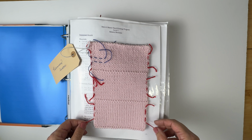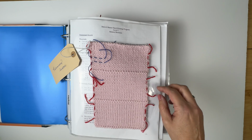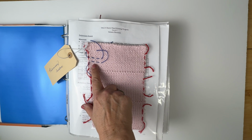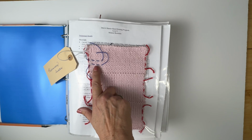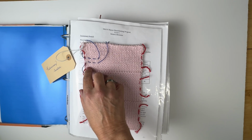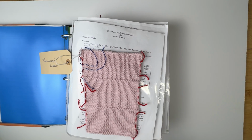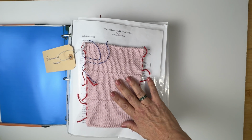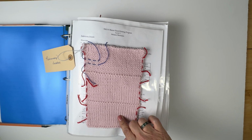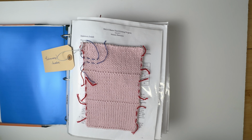You can see that I put marking threads in here. This is to do the required gauge measurements, and there's a number of swatches that have similar marking threads. Here, the reviewer put marking threads here, these blue ones, to indicate where I believe I had some stitches that perhaps were guttered. Yeah, they were guttered on the other side. So each one of these sections of the preliminary swatch in stockinette is knit with a different needle, and the goal here is to analyze the gauge to determine which is the best fabric.